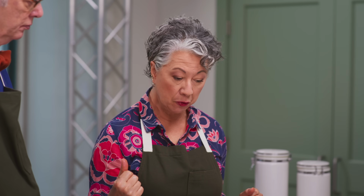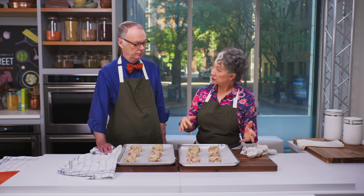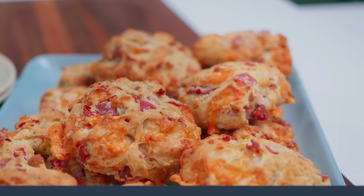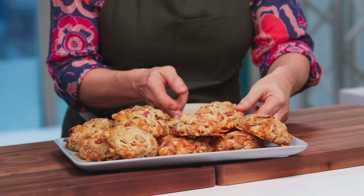Now, we have the oven at 425. We're going to bake these one sheet at a time. They take 25 to 27 minutes, so you want to go first? Sure. You're going to say they look great. I am. Aren't you? I could tell. Yes. I mean, look at that.